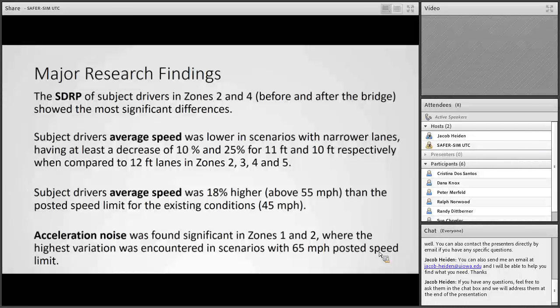All right. So the major research findings for this particular project, where we just did the part on the variation in lane width: in terms of the standard deviation of position, we have the most significant differences in zones 2 and 4, as I was telling before. In terms of the average speed and the acceleration noise, we also found a significant difference in terms of the lane width, and the final result was that the best situation would be to have 55 miles per hour in the DTL with the 12 feet lanes.